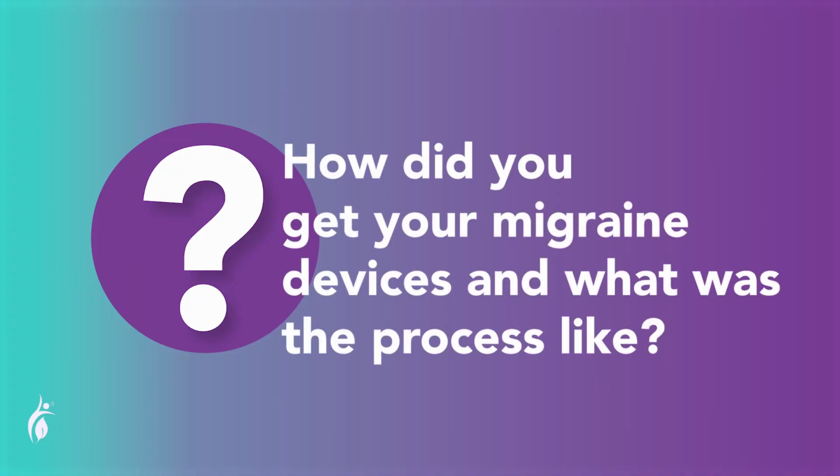Let's go to you, Angel, and let's talk about how did you get your device or your devices? What was that process like and what might it look like for people? In full transparency, for the gammaCore, I was a part of a clinical trial. And so I was able to test that device out. For the other two, I went to my neurologist and I asked about it. And unfortunately, she was not aware of the device. And so I utilized the resources for each of the companies that had the telemedicine.